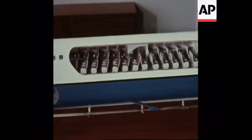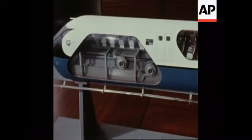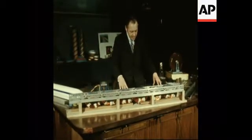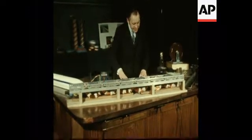The hovertrain design was years ahead of its time, but the research won't all be lost. What will survive is the revolutionary linear motor that would have driven the 100-passenger vehicle along at 300 miles an hour. Its designer is Professor Laithwaite, who's now developed an even more advanced motor. He explains how it works.